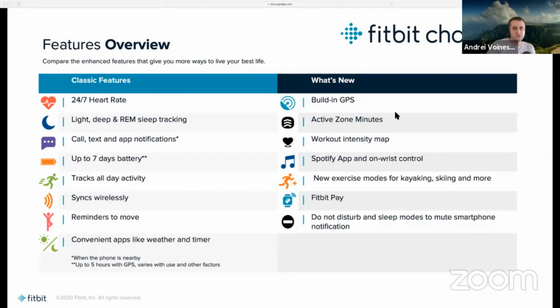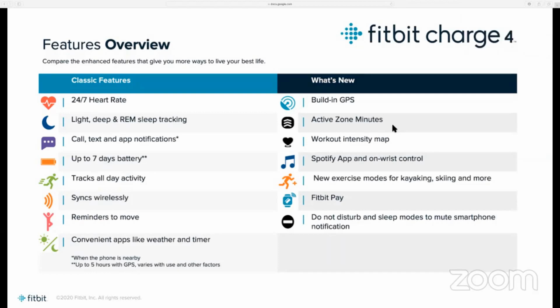Fitbit is known for pushing 10,000 steps a day as a good fitness goal. And in line with World Health Organization recommendations, Fitbit also now tracks active zone minutes as a good daily goal to have, as it automatically tracks minutes spent in fat burn, cardio, and peak heart rate zones, and monitors them daily.